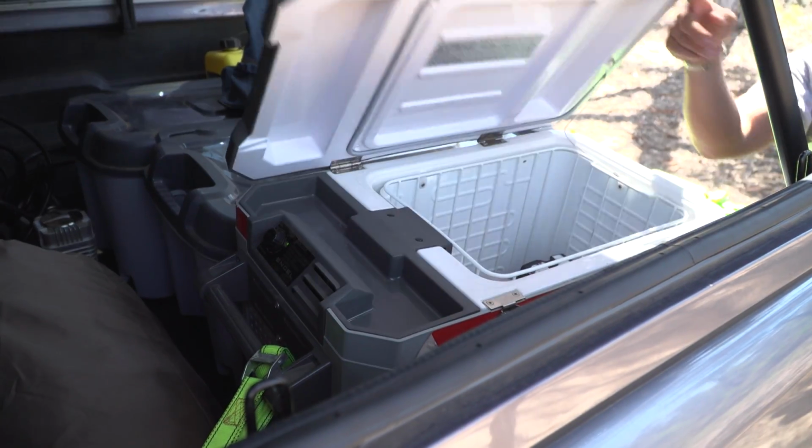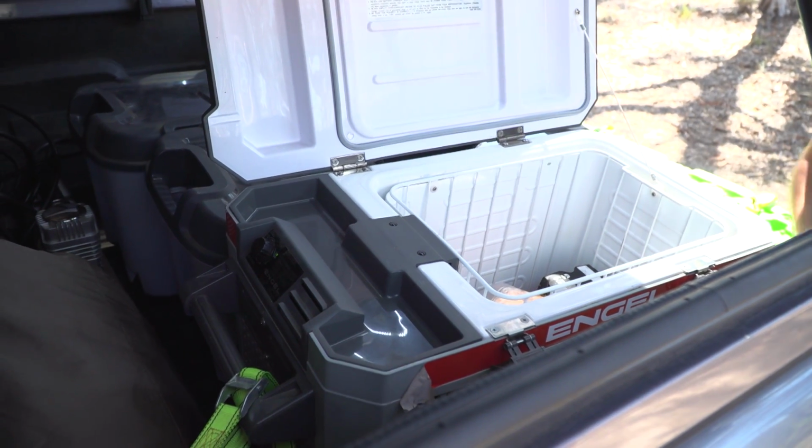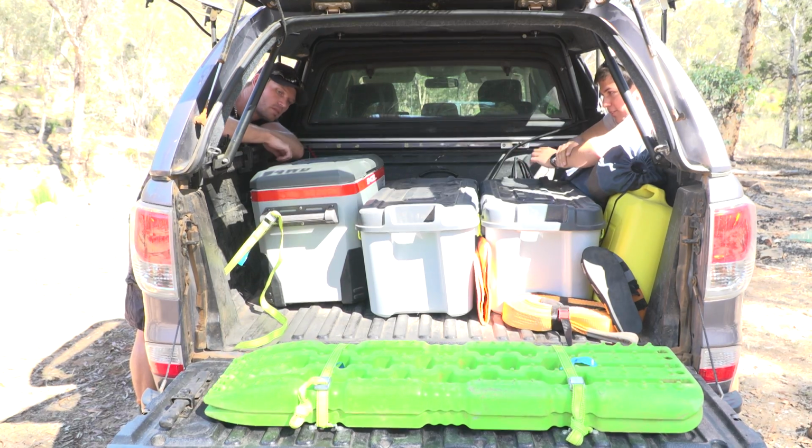Oh, is that an angle? That's an Eclipse. I didn't know they did plastic. Yeah, it's gloves, the Eclipse. It's the only version of the light that they do in plastic.